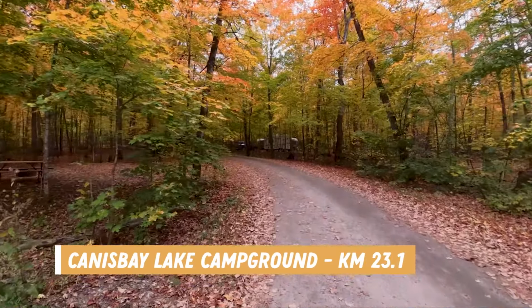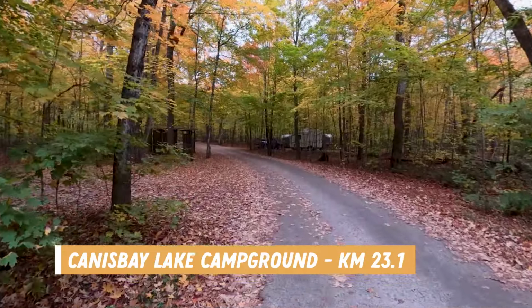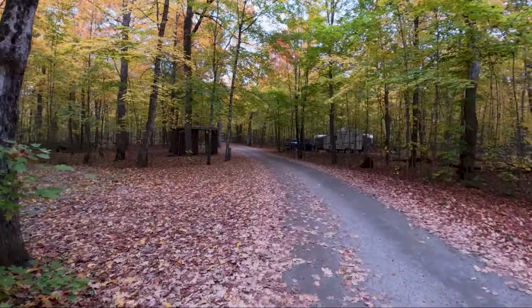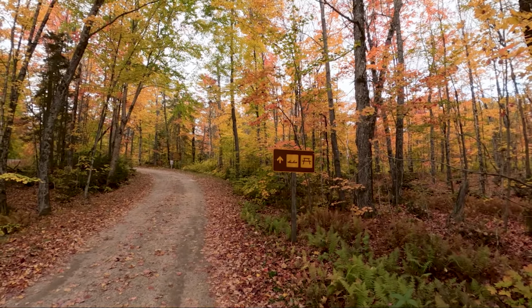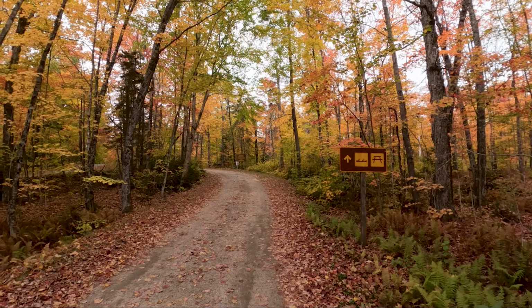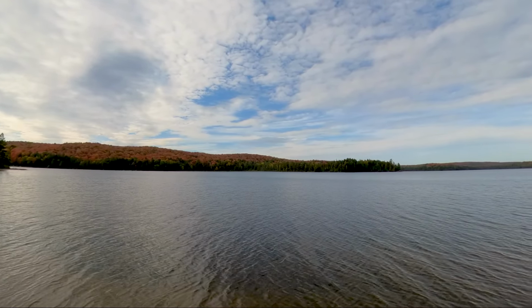The Canas Bay Lake Campground is at kilometer 23.1 and is a beautiful campground. This is where we stayed on our last visit, and there's beautiful scenery throughout the campground loops and by the lake. This is one of the most beautiful campgrounds we've stayed at during the fall and an excellent backdrop for photos.